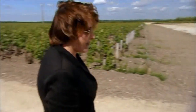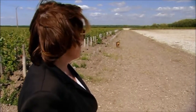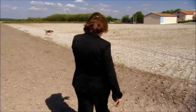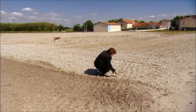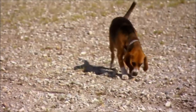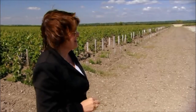Look at those stones. We suffer because it's one of our best pieces, but we have to let it rest for 5 years. Looks like a car park. How could you ever say such a thing? Look. Pebbles. Nothing. This is exactly the perfection for a vineyard. Pebbles, gravels. Even after 4 years, nothing grows on its own. Only vines.